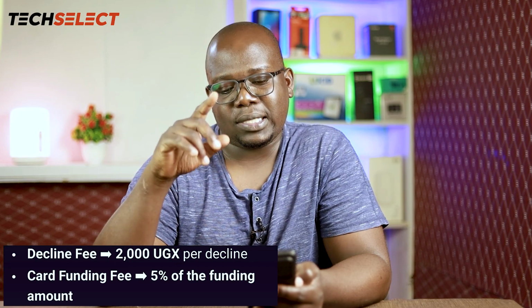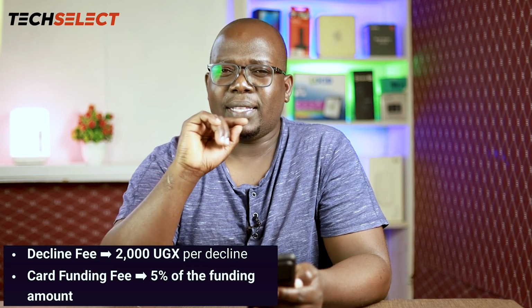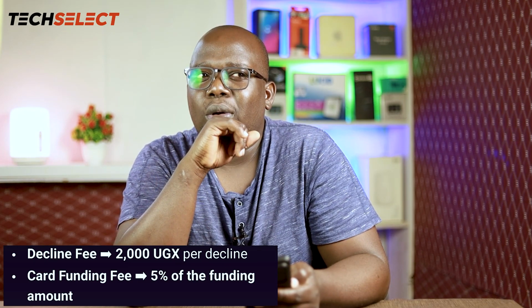Now, I don't know if all these changes are happening throughout Africa or throughout places where Chipper Cash is, but what I'm basically looking through is the announcement that was given for Uganda, particularly Chipper Cash Uganda. Let's continue from here. So card funding fee is now 5% for the funding amount. Yeah, this is beginning to feel a lot more like what the banks have been doing. I personally ran away from using my Visa card from the bank online because of these crazy fees, but now Chipper is also beginning to do the same thing.